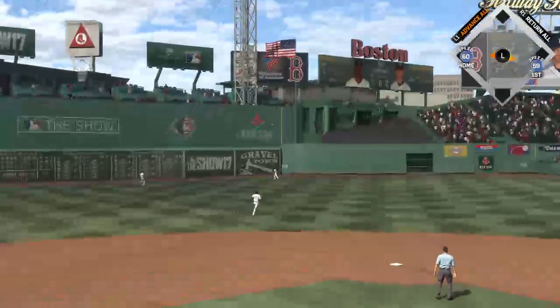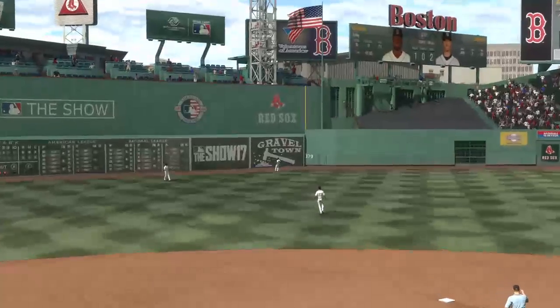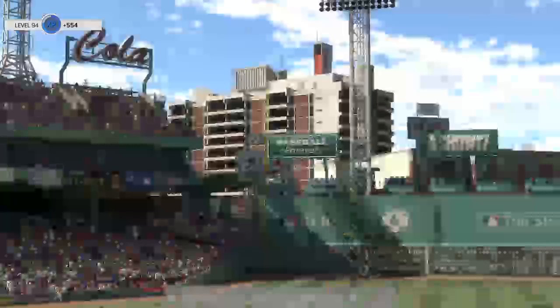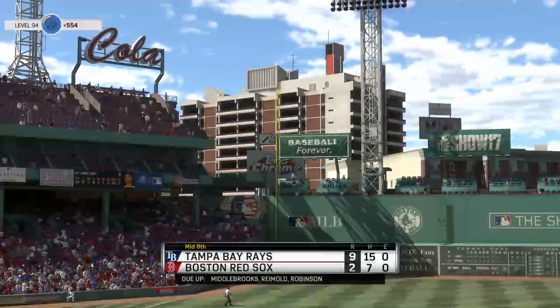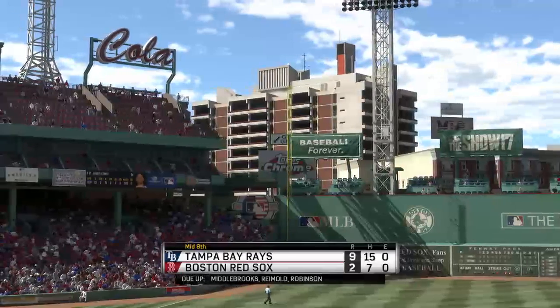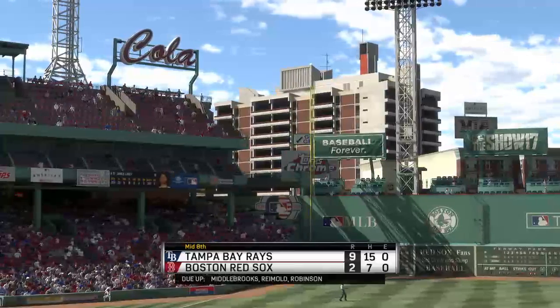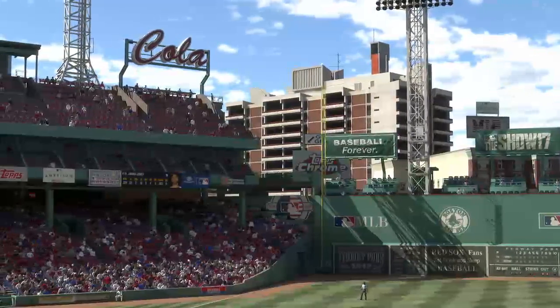Chasing after it is Bradley. He makes the play. A great catch on the run to retire the side. So 3 runs on 4 hits, no errors, and a man left on. Not too many more shots left. Home half of the 8th coming up. It's the Rays 9 and the Red Sox 2.